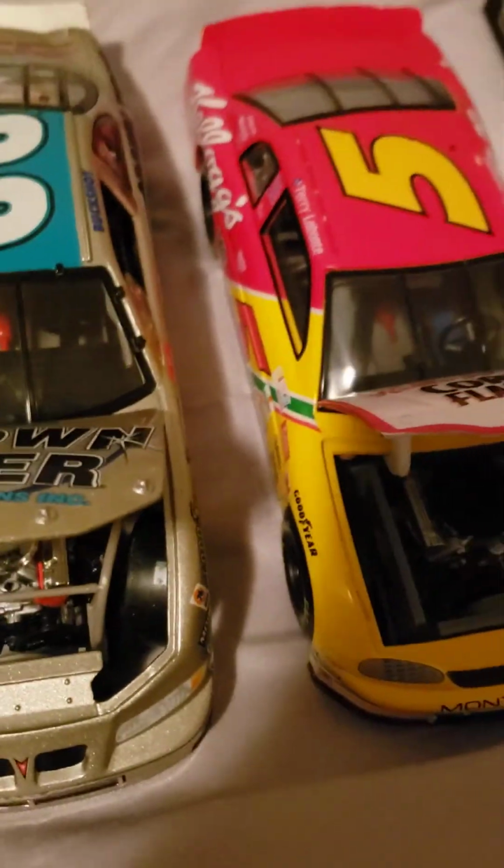NASCAR diecast collection. This has an opening back and front. This one I just accidentally closed. Terry Labonte also does. Buckshot Jones and Jimmy Johnson. Dale Earnhardt Jr., which has an opening hood and back. And I don't know what scale this is, but these are all 1:24 scale cars right here.